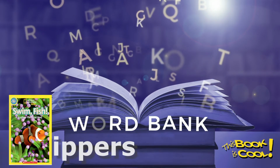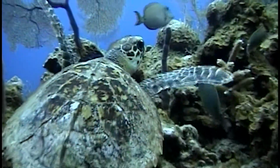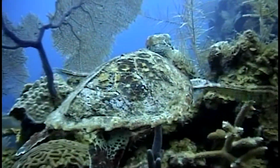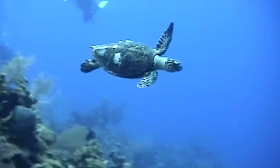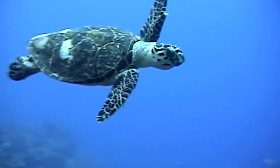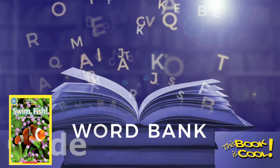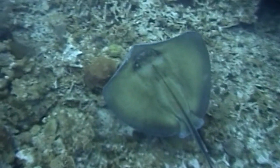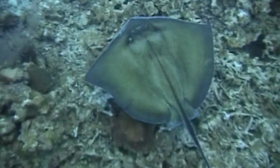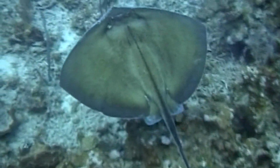Our next word is flippers. Flippers. Wide, flat limb without fingers that is used for swimming by various sea creatures like sea turtles. Our next word is the word glide. Glide. Gliding, or to glide, means to move with a smooth, continuous motion.